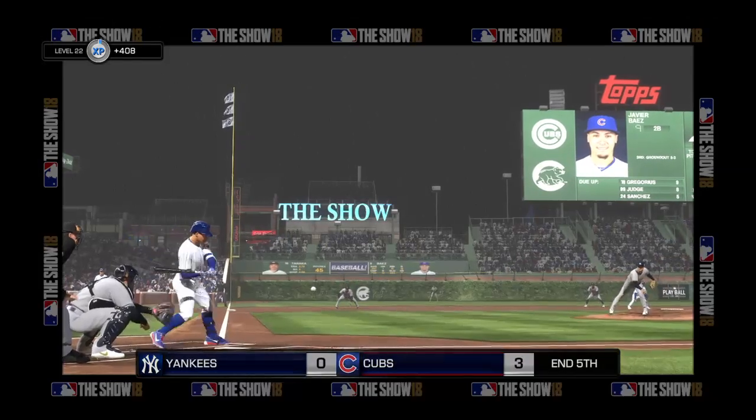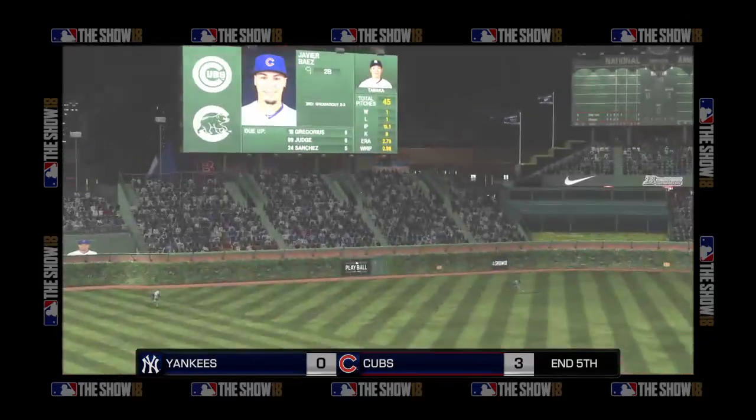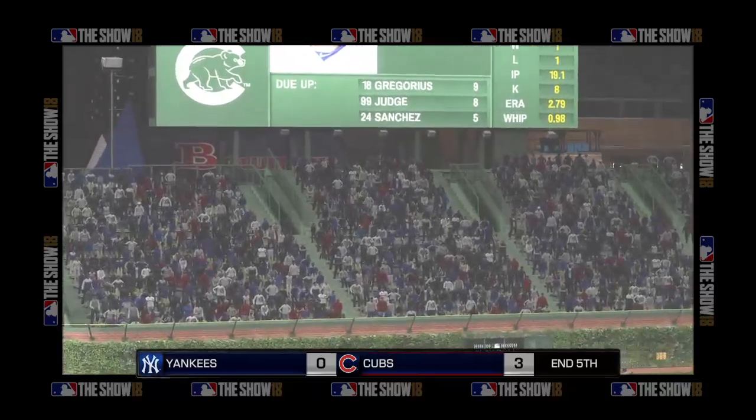But the Cubs do get 3 on the 3-run home run. We're through 5 innings here tonight. It's 3-0 Chicago.